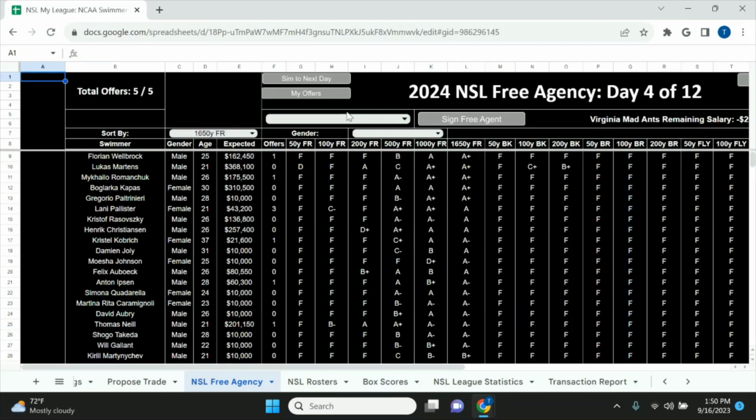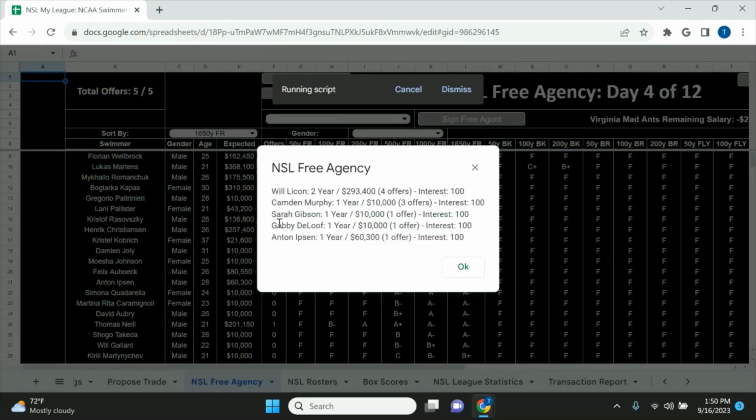And now day 4 actually of free agency, and I did make a couple offers to a couple of swimmers that I retain. We still have the Willa Cohn offer. I'm probably not going to accept that if he accepts. Camden Murphy, who I believe went through Georgia, he's also a really solid butterflyer. He had really good 200 butterfly times and 100 fly. Sarah Gibson, who I believe went to Texas A&M, is also another butterflyer. We do need butterfly depth on our team.